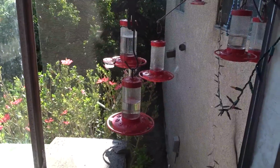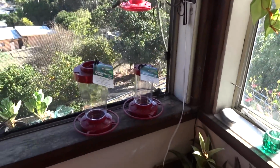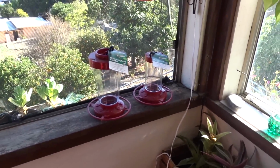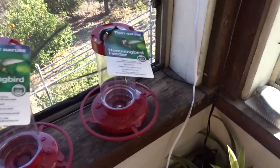The hummingbirds aren't happy, but when they're hungry, they learn to use that one. And the reason is they already know it because I do keep one of those out. So they're familiar with it. So I hope I've given you some ideas and thoughts. And let's go over this real quick.